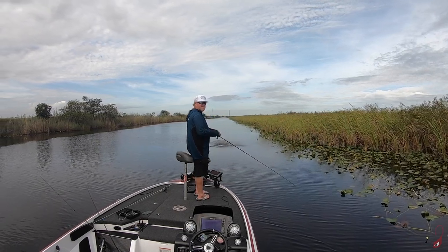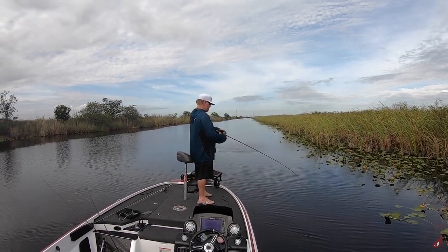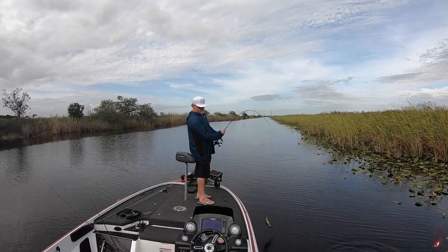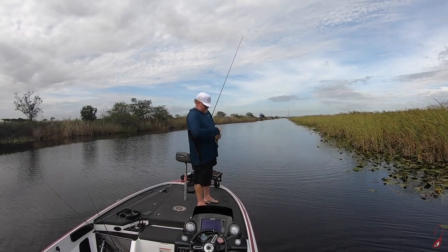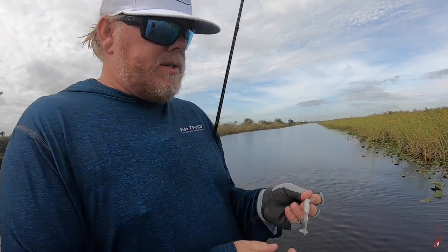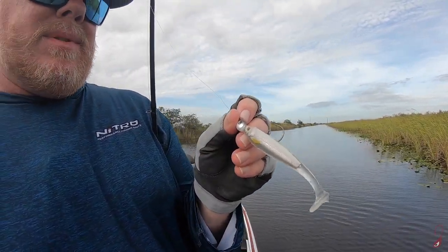One on a swim bait. Just throw it right down the edge, and that is where these fish are. And maybe my timing's not right for the bigger fish, but here we go. He ate the swim bait. So here's what we're looking at, again another smallish fish, and they ate the Live Target. This is one of their new shad.